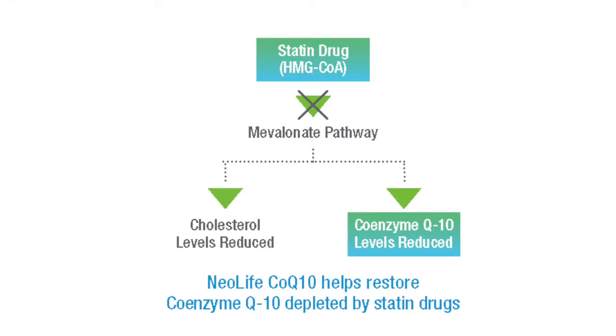So when statins block cholesterol production, they also block CoQ10 production, which is sort of a strange idea when you think about it, because you take a statin drug to protect your heart, and in the end you block CoQ10, which your heart needs more than just about any other organ in your body. So you can see it's a little bit of a catch-22 there, but that's another way it's depleted.